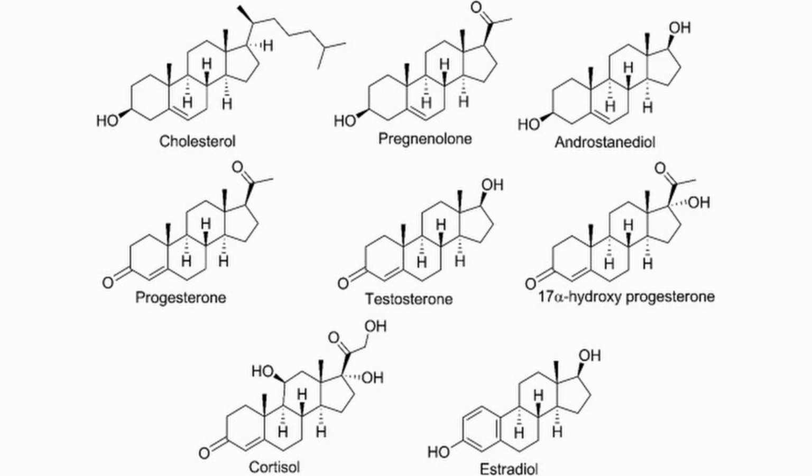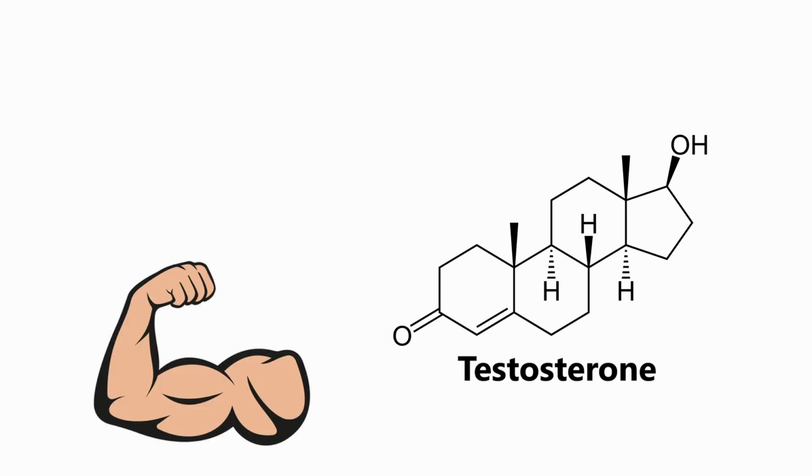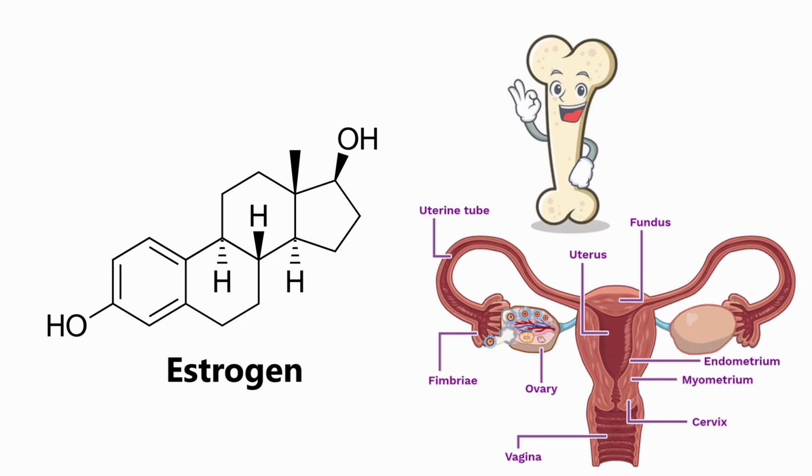If you look at the differences between an estrogen variant and testosterone, they're very similar aside from a few double bonds and a few functional groups. But yet, these molecules have very different roles. Testosterone contributes to muscle mass, red blood cell production, and sperm production, and a whole lot more. And estrogen helps regulate the female reproductive system and contributes to general bone health.